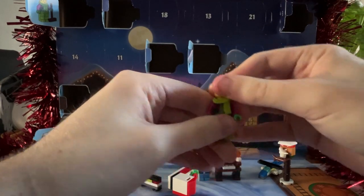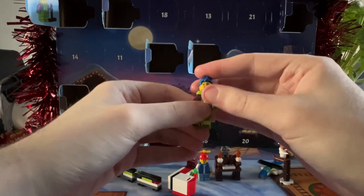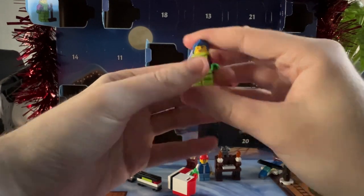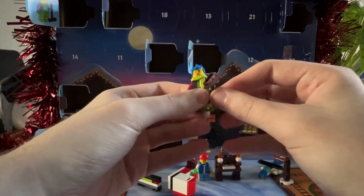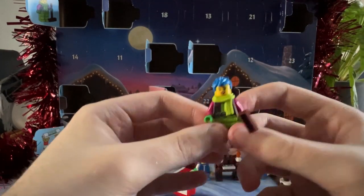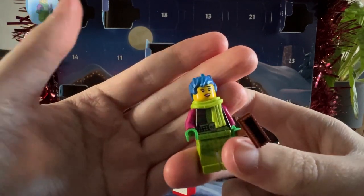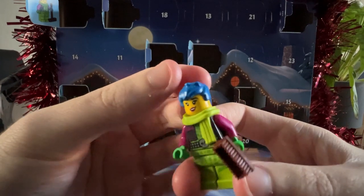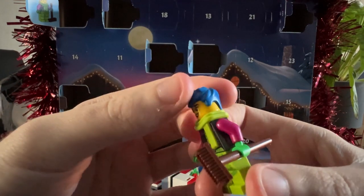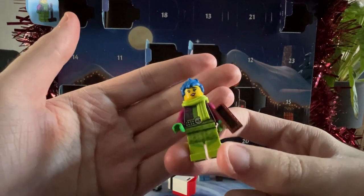Very nice. Blue hair as well. That is a lovely minifigure. Very nice colors. I do realize since I've started this recording, sorry, that it's starting to get quite dark. Look at that. That is a really lovely minifigure. I love that hairpiece. Like that in a brown and a black, which I'm sure you can get, would be absolutely amazing. But yeah, really nice minifigure.